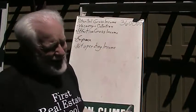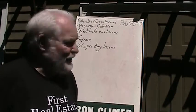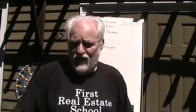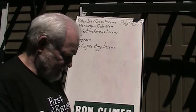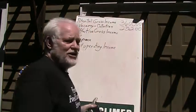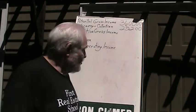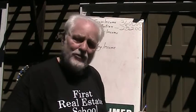So that is $360,000 that potentially could come into this property if it was 100% full 100% of the time. Well, we know it's not going to be 100% full 100% of the time. People move out, people die, people don't pay their rent. There's all kinds of things that cause a property not to be full. It tells us in the question that 7% vacancy is about average. So we're going to take the 360,000 times 0.07. So we can expect $25,200 to never come in the front door. We're never going to see that money. It's just a dream that we're going to see it. So we're going to subtract that from the 360,000 potential gross.